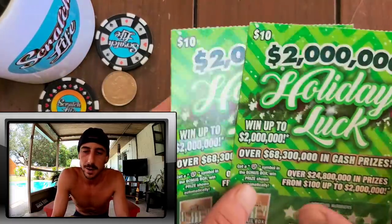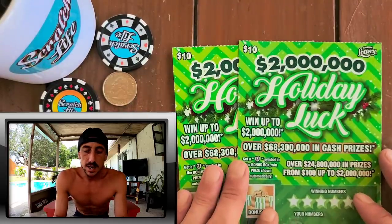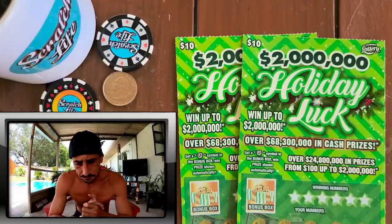I scratch tickets every day, about $20 worth of tickets every day from the Florida Lottery. And if you're not new, welcome back, guys. Nice to see you guys come back.